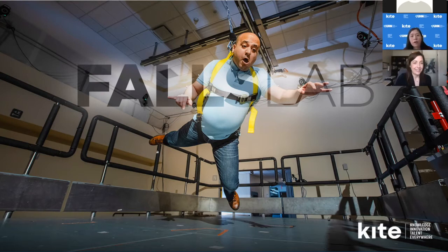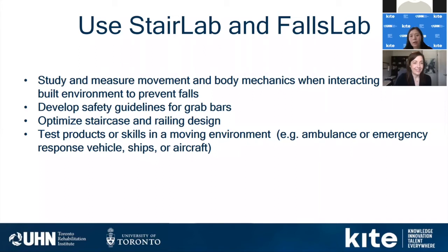And for examples of how we use Stair Lab and False Lab, I showed in the image that we can set up a bathroom. But you can also imagine, if in the audience we have people who worry about how safe a bus is, for example, if a company is manufacturing the bus and you are interested in how the grab bars and handrails in the bus should be placed, then we'll be able to simulate this moving environment using either Stair Lab or False Lab. So that is one way we can use it to design the building environment or a moving environment. And of course, the examples of grab bars.